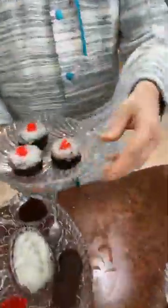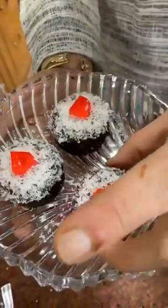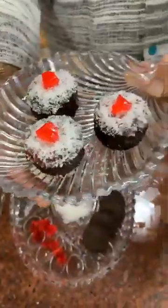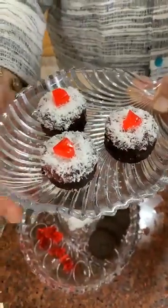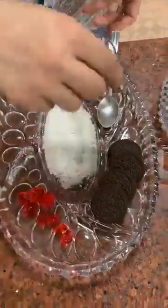And right here, we got some imitation chocolate sushi. It looks like a sushi roll, but it's entirely vegetarian. It's made with Oreos and Amul dark chocolate, and we got some strawberry jelly up top. So ingredients of this dish are right here. It can't be easier. We got some Oreos.